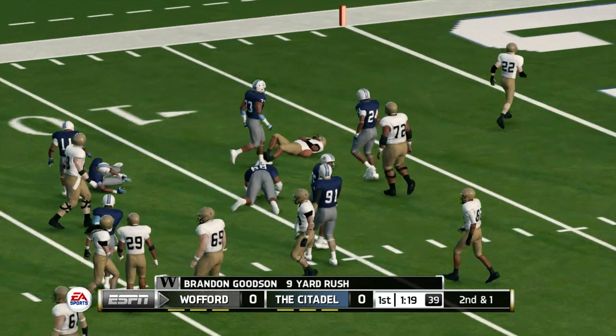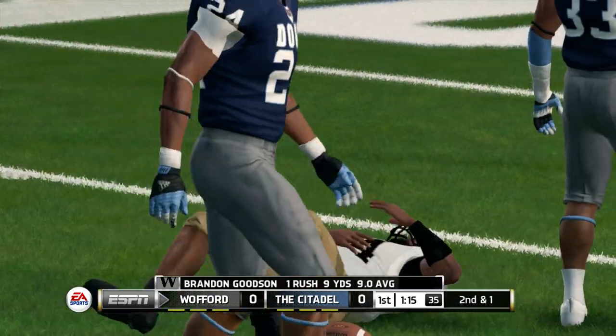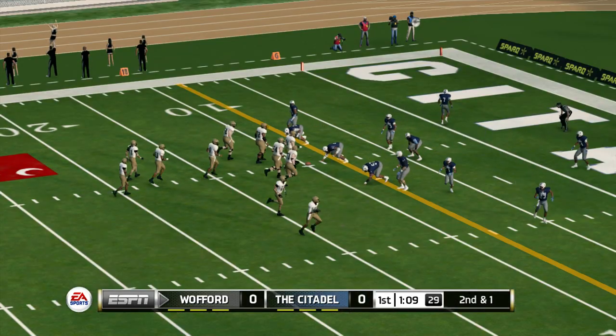Makes it out to about the 10. Call it a gain of 9 yards. That brings up second and 1. It's second down now, and they're just a few feet away from that first down marker.